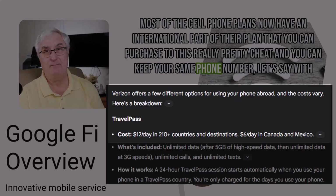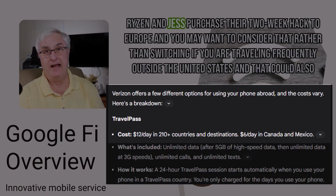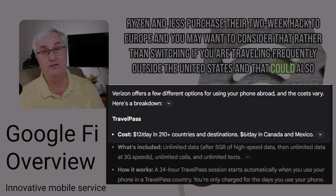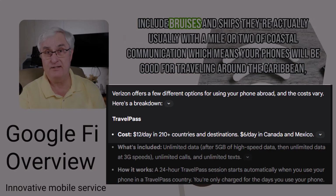And you can keep your same phone number, let's say with Verizon, and just purchase their 2-week pack to Europe. You may want to consider that rather than switching to Google Fi. But if you are traveling frequently outside the United States, and that could also include cruises and ships.